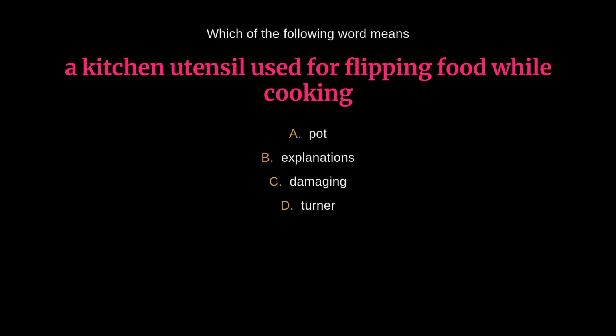Which of the following words means a kitchen utensil used for flipping food while cooking? The answer is D. Turner.